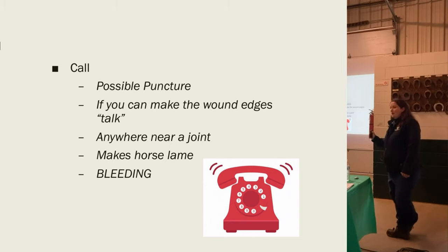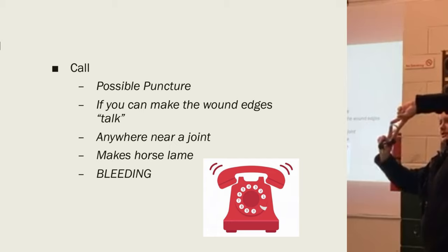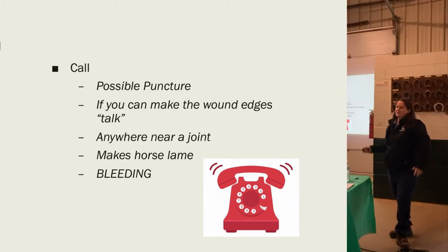Anything that could be a possible puncture. If you think it goes more than just a little abrasion, the best way to describe if it needs sutures is if you can make the edges of the wound talk. I tried to find a way to make a video for this, but I didn't get a laceration between now and then. If you have your two edges, so say that this is your laceration, and you can push on the edges and it goes boop, boop, it looks like a mouth talking. That was a terrible example, but.